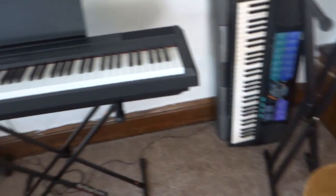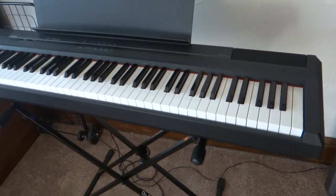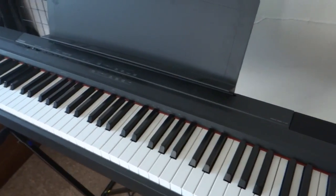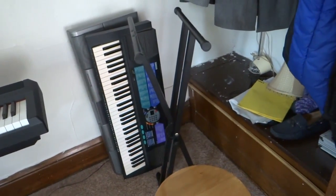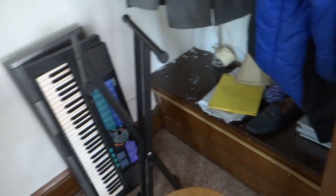I kind of dabble. I actually want to play the violin. If anybody knows how to play the violin, leave me some tips below on where I can get a good starter beginner's violin, because I would probably prefer a violin.